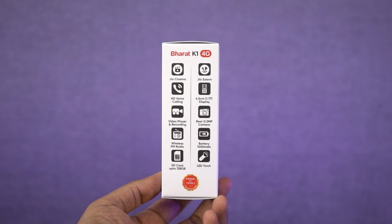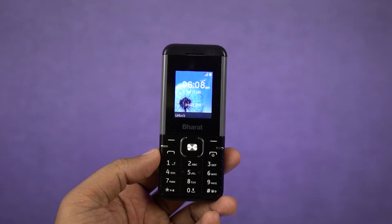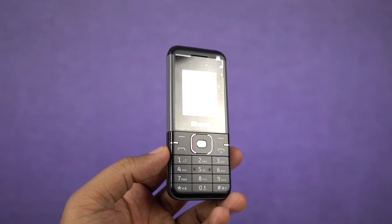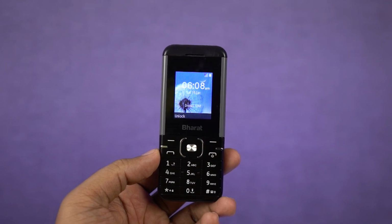Now this supports 128GB SD card as well. WhatsApp is difficult to get. If only they gave that, it would have been great. But there is another phone called Jio Bharat V2 and that supports WhatsApp. The K1 phone we have doesn't support WhatsApp.